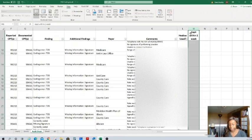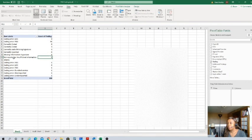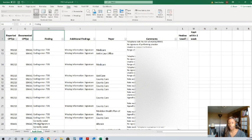So I've done that. I've set up my audit sheet. When it comes to findings, and this is at the end of it, I do a pivot table, for example, to just show me a high-level view of what my findings look like. That helps me develop my report. For findings and additional findings, you want to set fixed phrases or drop downs in your sheet.